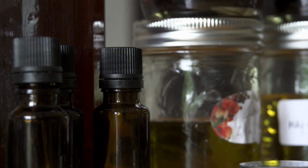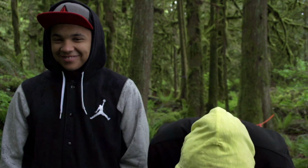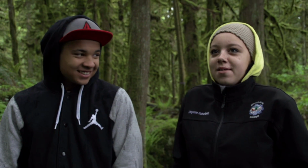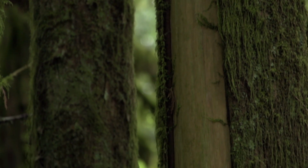It was a really great learning experience. I learned lots of different things that I never knew about, and different medicines and stuff. It was pretty good, and I encourage other people to give it a try and learn about your surroundings and what's going on around you and what people are doing to the earth.